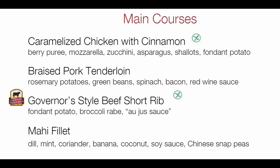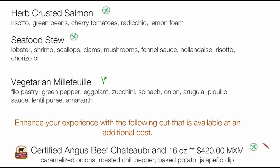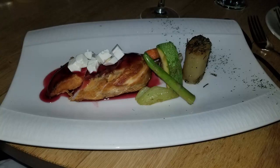And so the main courses I had to make into 2 pages here. The one thing you'll see is they've got the chicken, pork, beef, a couple of salmon, seafood, and a vegetarian option available. For our entree, we chose the caramelized chicken with cinnamon.